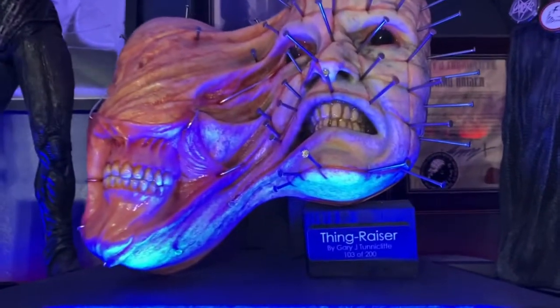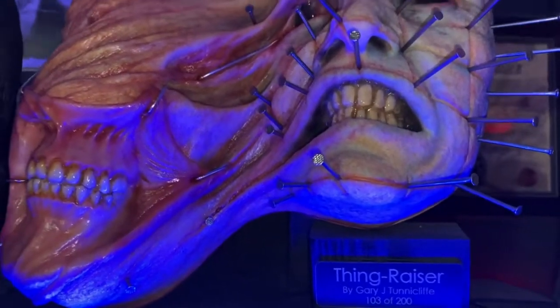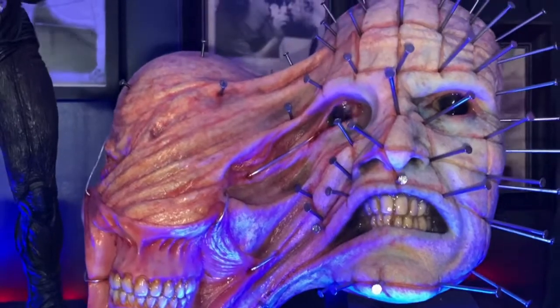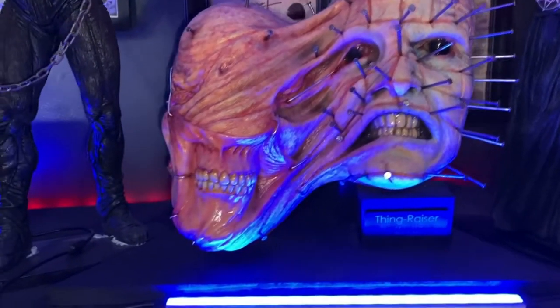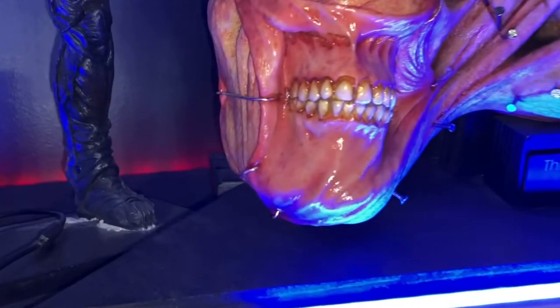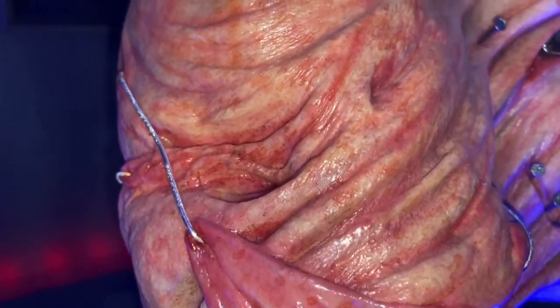But it's right here. It's the Thing-Raiser. It was kind of a surprise piece. I spoke to Gary Tennick himself on Instagram. Didn't really expect him to say anything back, but he said, yeah, I'll sell it to you. Told me the price. Like, well, that's pretty cheap coming from the artist himself, so I had to get it.